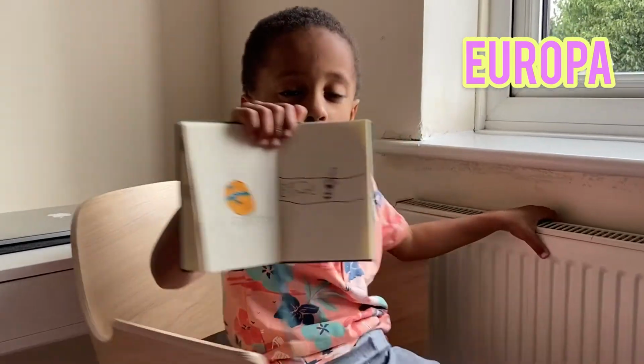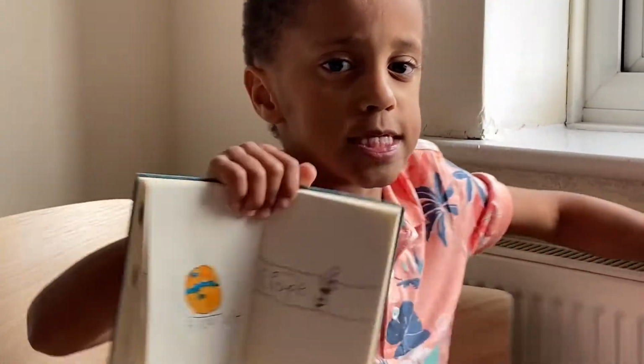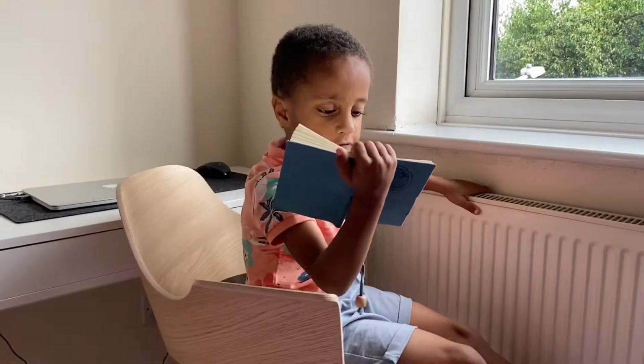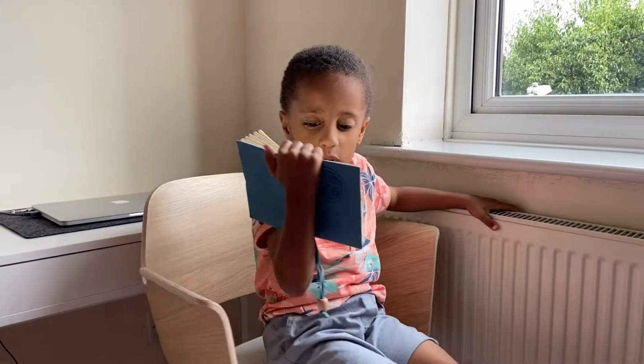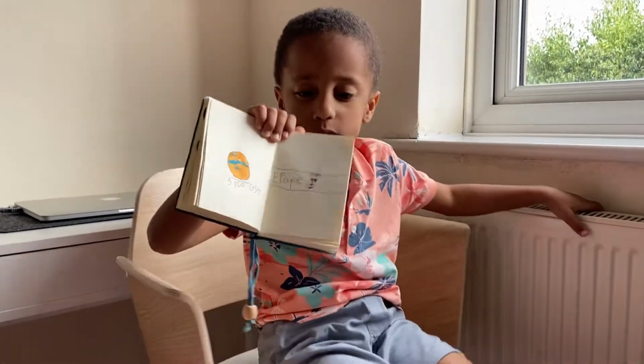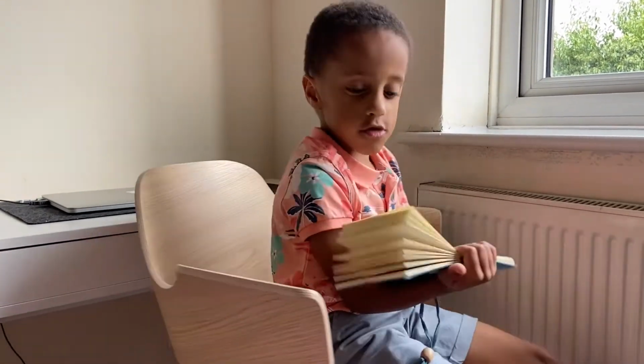Europa is a moon of Jupiter too. It's an icy moon. Its diameter is 5.100 across. It's a bit smaller than the others.